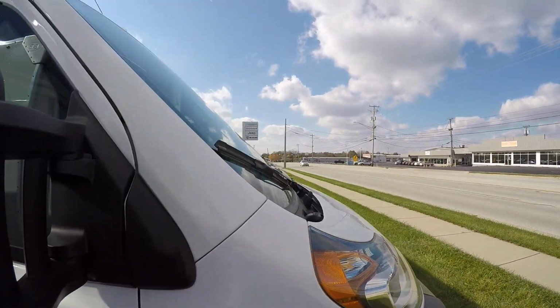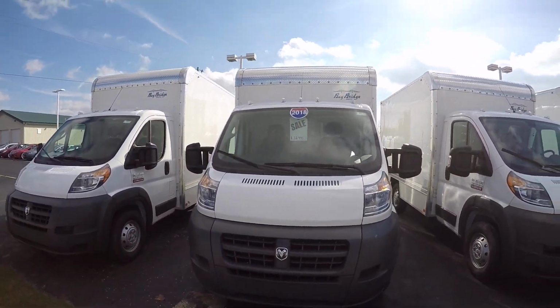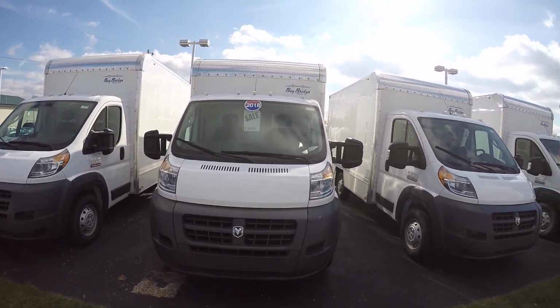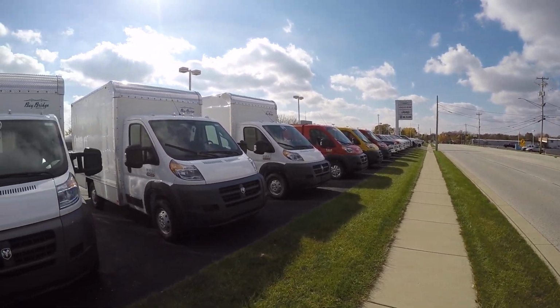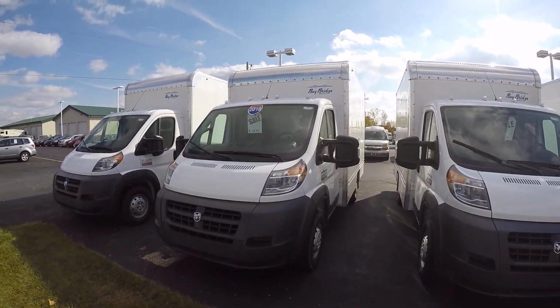This is just one of the many commercial vehicles we have here at Sherry Chrysler. We're located in Piqua, Ohio. The stock number on this is 28512T. For more information on this truck or other commercial vehicles that we have here at Sherry Chrysler, give Steve a call at 800-678-4188.